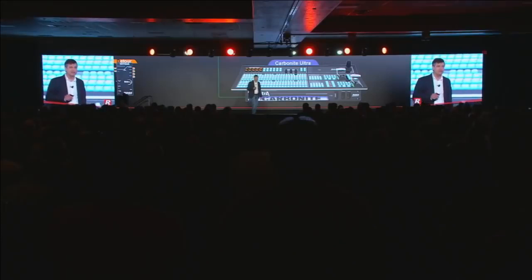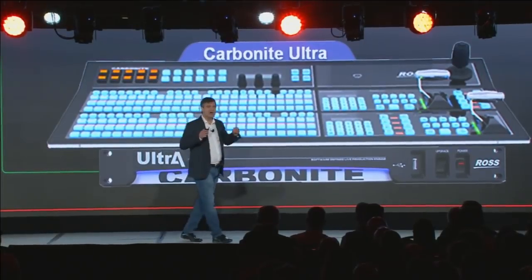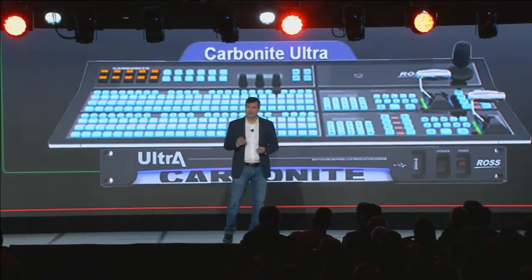Last but not least, on this diagram, is Carbonite Ultra. Given that it has Ultra in the product name, you should hope that it does Ultra HD, and of course it does. Carbonite Ultra didn't exist last NAB. We launched it last fall at IBC. So for a refresher on how amazing Carbonite Ultra is, let's play a short video.